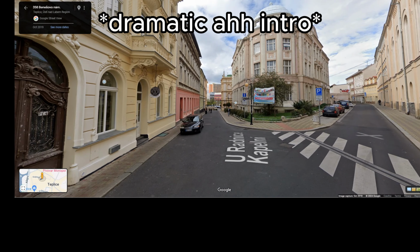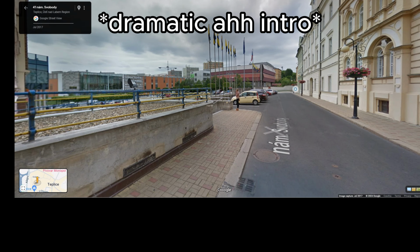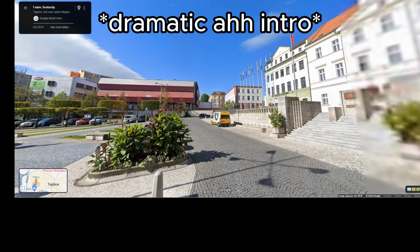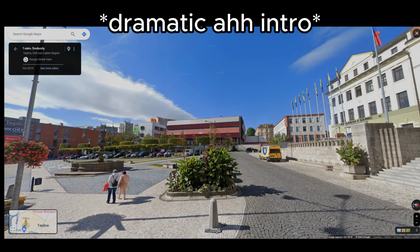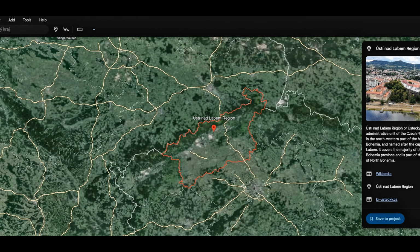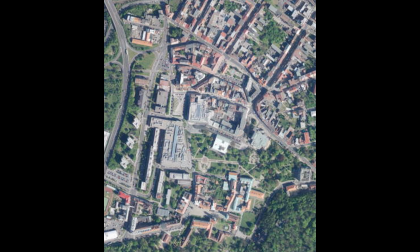When we talk about architectural disasters, we usually talk about the US or even Brussels, but today we're going to shine a flashlight on a very forgotten place, a place no one really talks about, which is quite a shame because what happened here could only be categorized as a total architectural disaster. Alright guys, welcome to the Ústí region in the northwestern part of Czech Republic, where one of the most horrendous and terrible architectural disasters in the world happened.